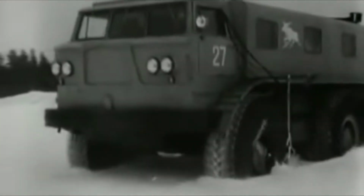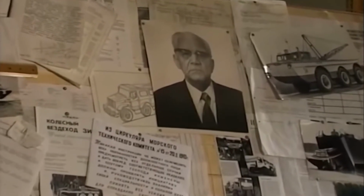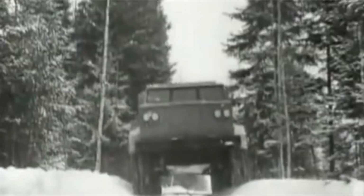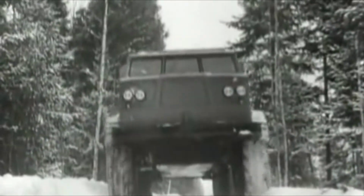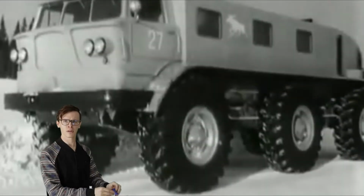ZIL E-167 is a very ambitious Soviet project. Once again, the genius Vitaly Grashev and his team at the ZIL Design Bureau take on the task. The client, none other than the Moscow city Sovnarkhos, and so in a short time they create a wonder. ZIL E-167 is not just an all-terrain vehicle, it's a real giant.